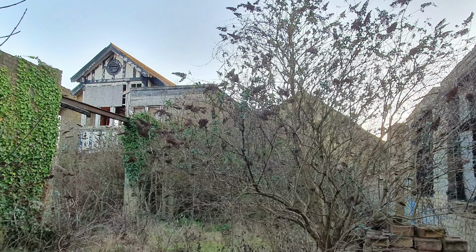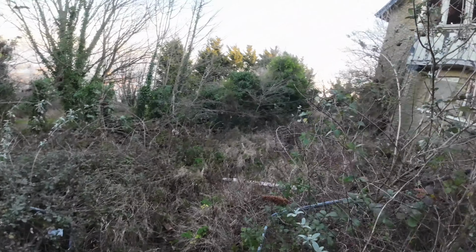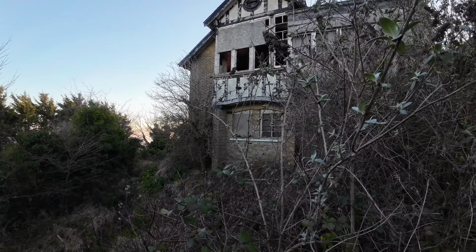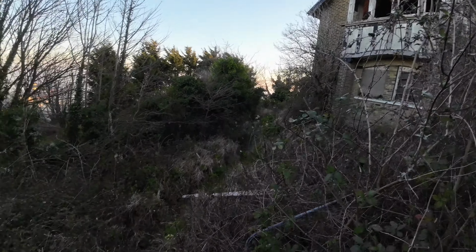Oh, looks like there's another. Oh no, that's just blocked off over there. I think that was probably one of the main entrances. But you can see in here, if we can clamber over here, quite a nice view of the side of it. Let's have a look, shall we? Oh yeah, there we go. Quite nice looking, actually. That was actually quite a nice area. It's not too bad.